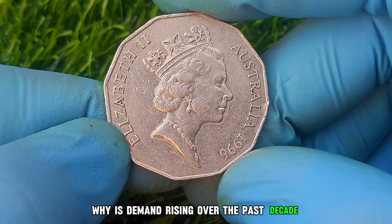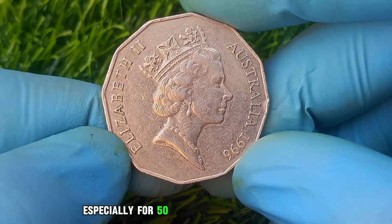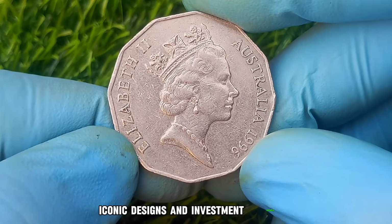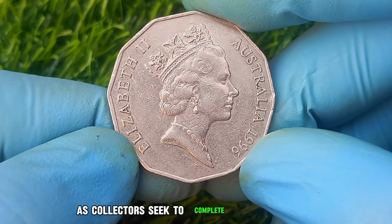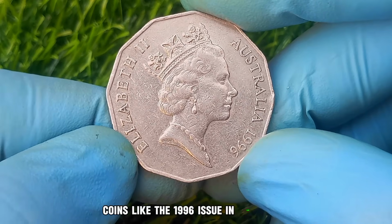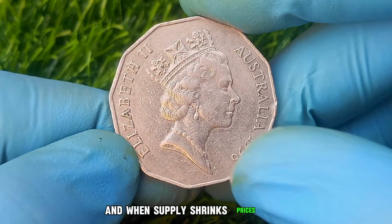Over the past decade, there has been a boom in Australian coin collecting, especially for 50-cent pieces due to their size, iconic designs, and investment potential. As collectors seek to complete full decade sets, coins like the 1996 issue in high grade are becoming harder to find. And when supply shrinks, prices soar.